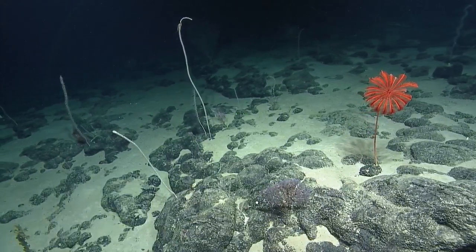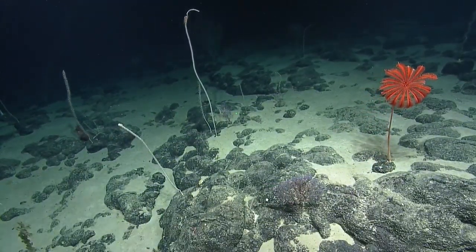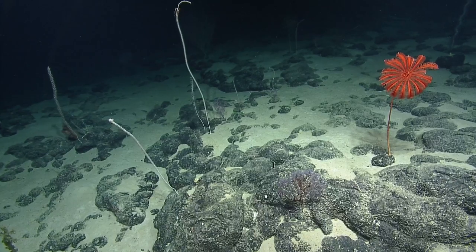Wow, that is a bright red. I know, it's amazing. Nice. And the purple, so good.